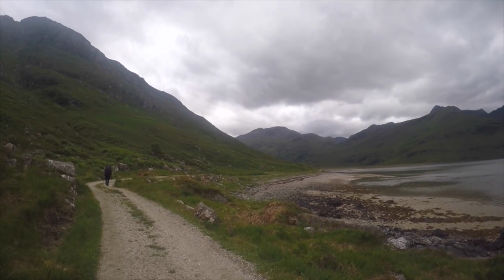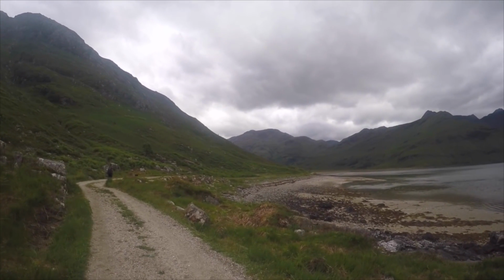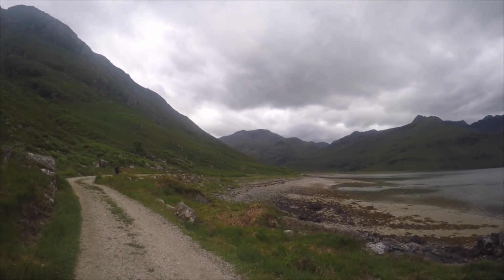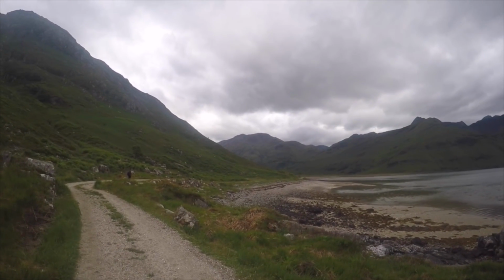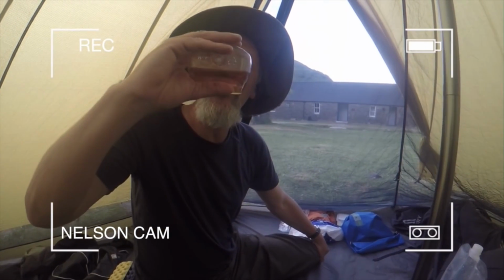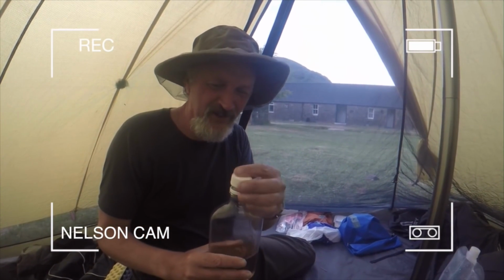We've got a mile to go according to the signpost there, and there's a campsite that's asking you to use it to protect the area, the wildlife and the vegetation, etc. So I guess we'll use the campsite. There you go. Lead by example, eh? That was a big one for the camera.